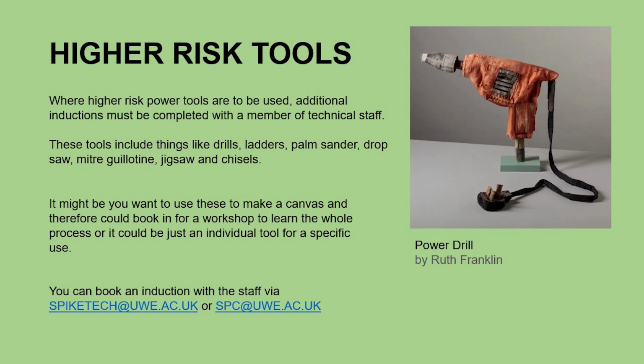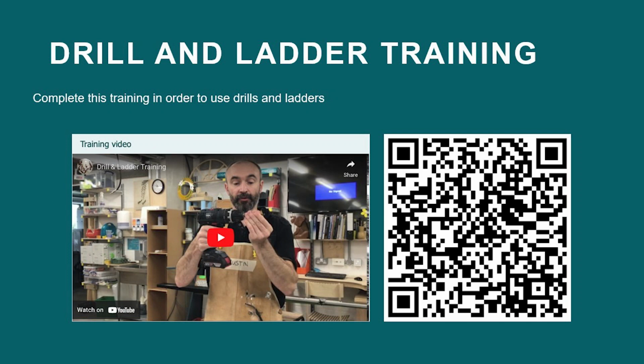You can book inductions with the staff via spiketech@uwe.ac.uk or by speaking to the student project coordinators at spc@uwe.ac.uk. To complete your drill and ladder training, you can use the QR code on screen. There's also a link to this through the Central Loans Equipment booking website. You don't need to complete this now, but you will need to have completed it before you are able to use drills, power drivers and ladders.